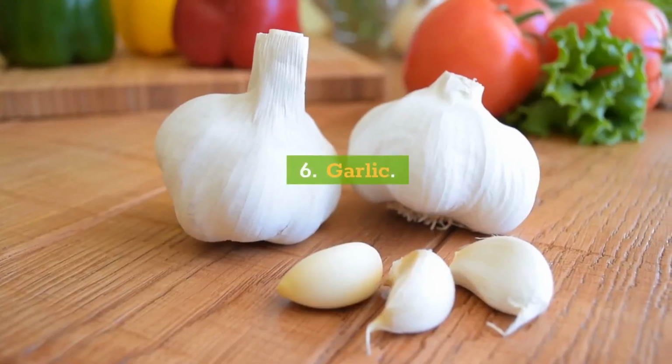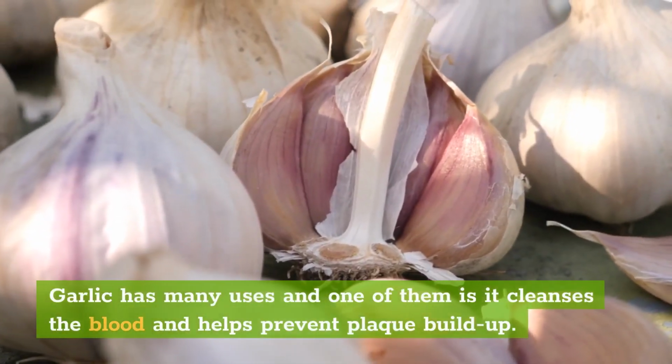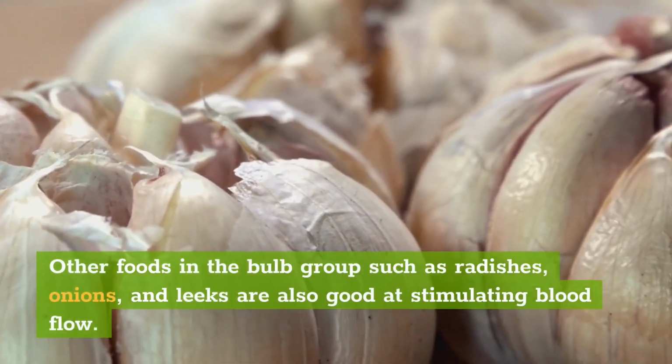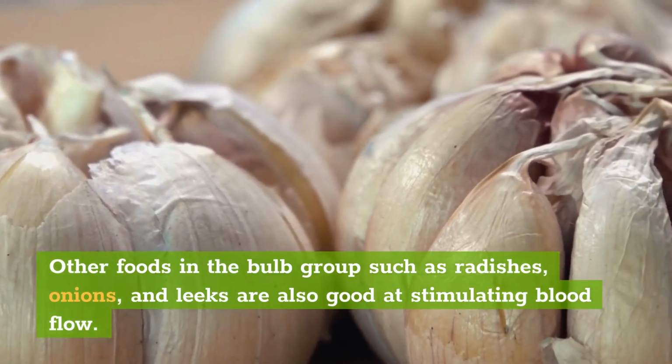6. Garlic. Garlic has many uses, and one of them is that it cleanses the blood and helps prevent plaque buildup. Other foods in the bulb group such as radishes, onions, and leeks are also good at stimulating blood flow.